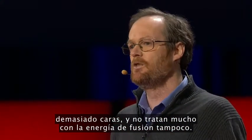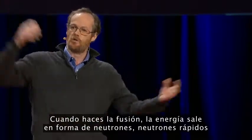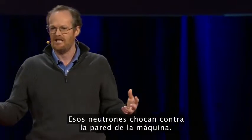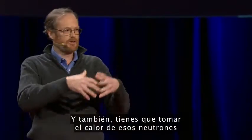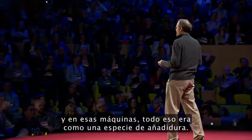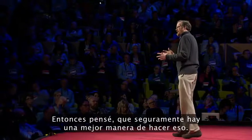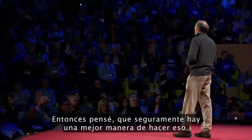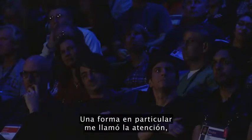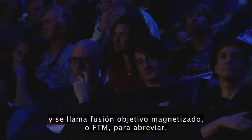And also, they don't deal very much with the fusion energy. When you make fusion, the energy comes out as neutrons. Fast neutrons come out of the plasma. Those neutrons hit the wall of the machine. It damages it. And also, you have to catch the heat from those neutrons, run some steam to spin a turbine somewhere. And on those machines, it was all a bit of an afterthought. So I decided that surely there's a better way of doing that. So back to the literature, and I read about fusion everywhere. One way in particular attracted my attention, and it's called magnetized target fusion, or MTF for short.